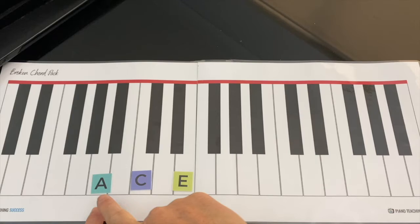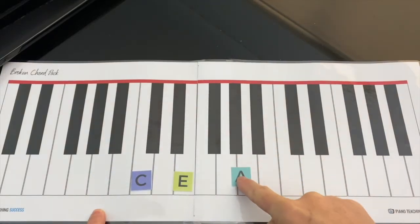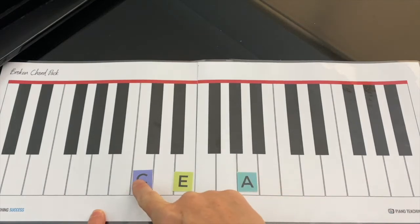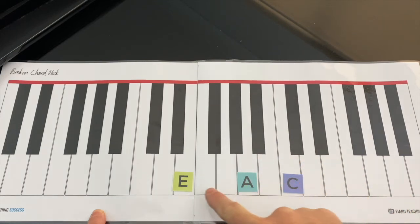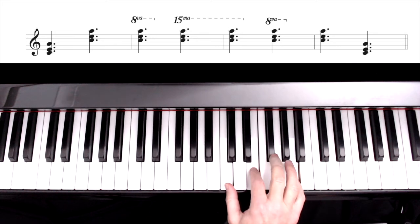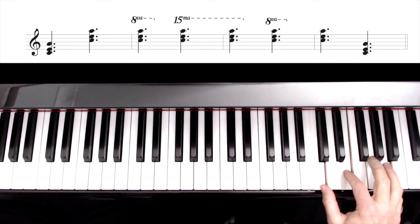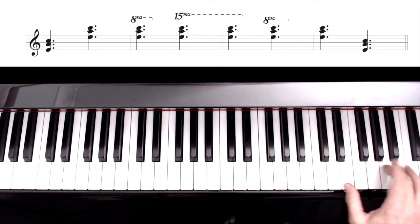Before playing the inversions of A minor along with the track, like we did with the root position, use the Broken Chord kit to show your students how to work out the inversions. You can see I'm moving the lowest note letter up an octave to show the first inversion and then the second inversion of A minor. Now your student has a visual understanding of the inversion. Ask them to play each of these chords with the correct fingers on the piano and then along with the backing track, just like they did for the root position chord.